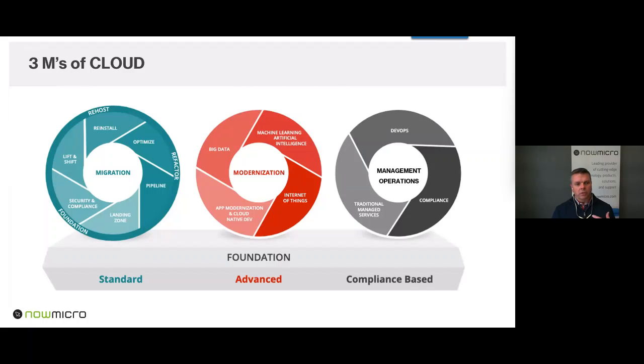So one of the processes we go through is determining where your organization is at. For example, the standard trigger is when there's a migration event, right? So when you're looking at lift and shift, reinstalls, having to upgrade because of versioning, what have you, that's a good trigger point to look at a hybrid cloud solution. Another one is modernization, where a particular business metric or tool is driving it, whether it be big data, machine learning, IoT, et cetera, particular applications that would drive the need for modernization.